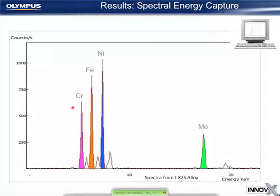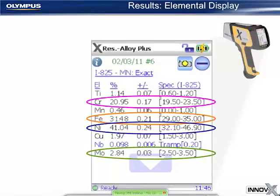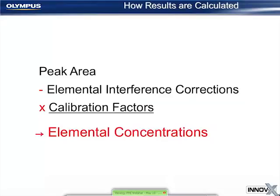Here you're looking at the spectrum, and chrome has a lower energy than iron, than nickel, than moly, and the height of the peaks is directly related to the concentration of the element. So if there were twice as much chromium, we would have twice as high a chromium peak, and so forth. And then the part that is visible to the user is the display, where the chrome comes up not as a peak on an energy spectrum, but as the amount of chrome in the sample. So the way that it works is that we capture the spectra, we subtract out interferences, we make corrections for background and interfering elements. We apply our calibration factors to the net signal, and then what comes out of the other end is the elemental concentrations.